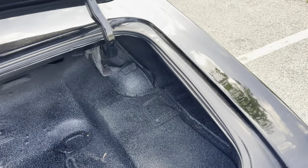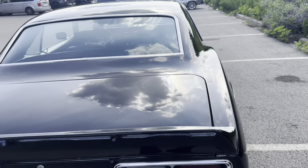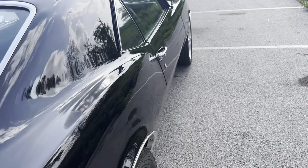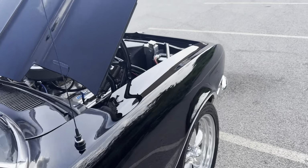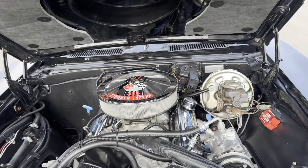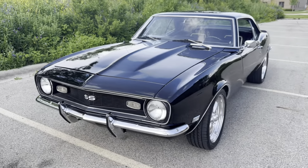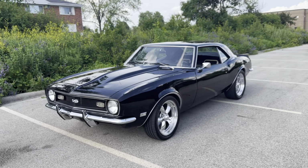This is a really nice car, really well done. They took their time. The gaps line up great. The glass is in great shape. It's presentable. And this car could be so many things, but it is great what it is now. Aluminum radiator. We just got this car in, and it is a treat, that's for sure.